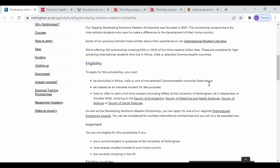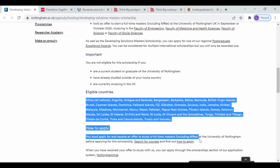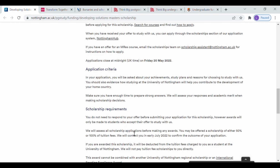So again, what's the criteria? You've got to be in Africa, India, or one of the Commonwealth countries. You've got to be classed as an overseas student for fees purposes. You've got to be starting a full-time master's at the University of Nottingham. As I've said, you've got to have applied and received a conditional or unconditional offer, and you'll be starting in September or October, studying in the following fields: engineering, medicine, health science, faculty of social sciences. So again, this is a really, really good opportunity. I would encourage you to have a read. So these are the eligible countries, and there's information on how to apply. So do make sure that you read everything, not rushing, in order for you to be considered for this scholarship.